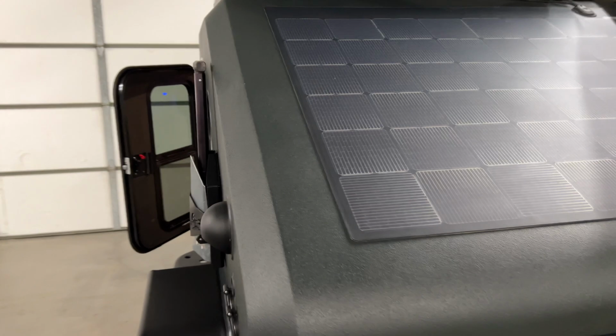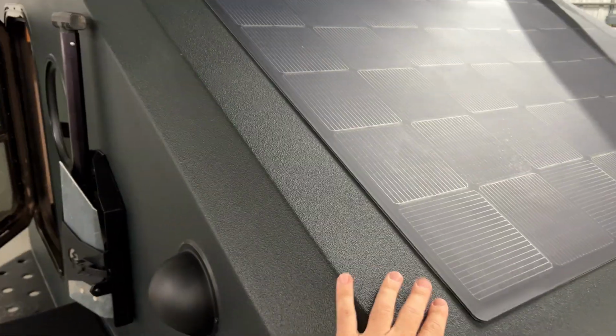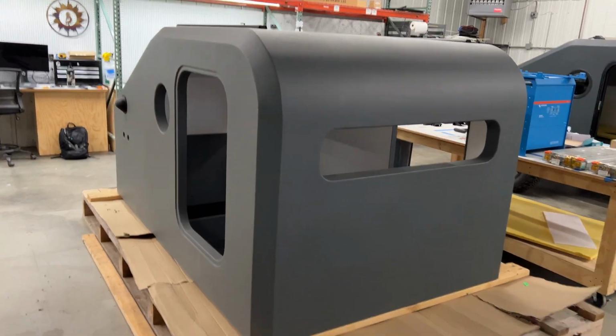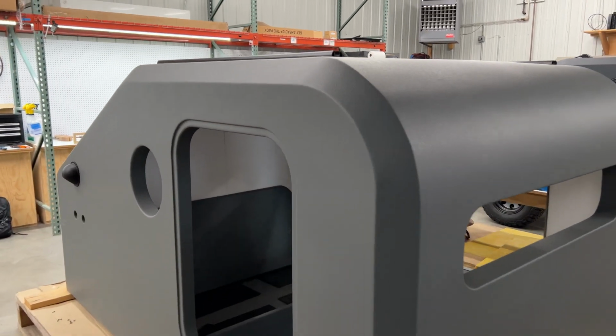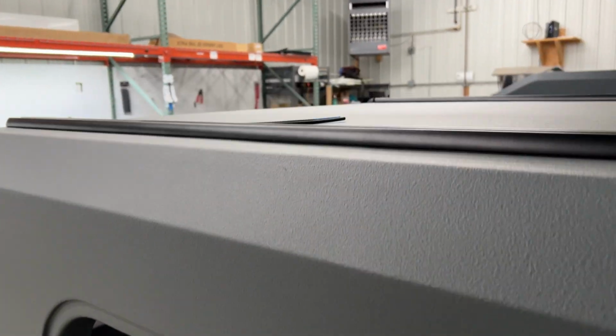By the way, the first thing I noticed is this shell is really solid. I love that it's one piece. You can see here, this is one of them in production. It comes as one giant piece. This gray is really beautiful too, by the way.